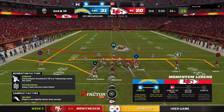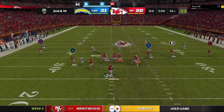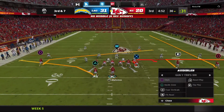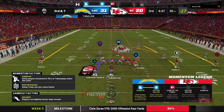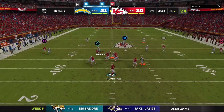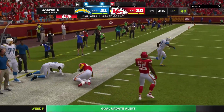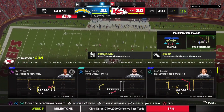So after the incompletion on first, now 2nd and 10. Shotgun snap to Mahomes. Now a swing pass. It's Edwards-Helaire. He'll get only 3 there, so it leaves him with a 3rd and 7 ahead. Now Mahomes, looking left side, and he's got a man. That's Jordan. Now he's going to get this all the way down inside the 35. It's a big play there for the Chiefs.